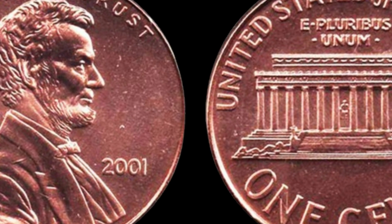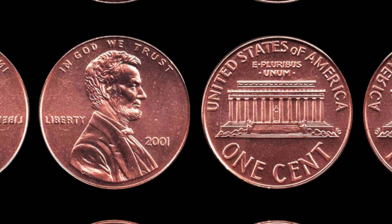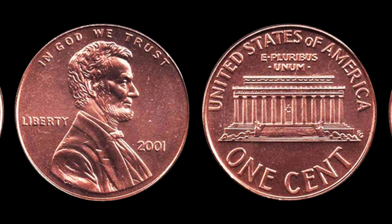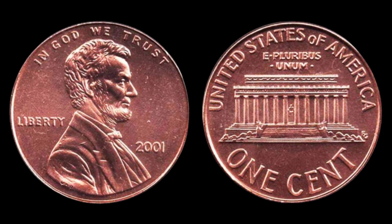Finally, step 3. Choose the right platform to sell your coin. You can list it on online auction sites like eBay, or consider reaching out to a coin dealer or auction house that specializes in rare coins. Be sure to do your research to avoid scams and get the best price.